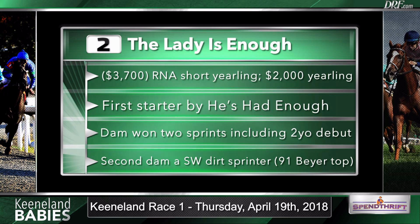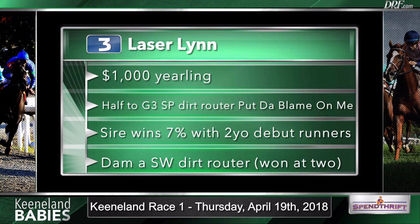The number 3 is Laser Lynn. This is a daughter of Wilburn that sold for only $1,000 as a yearling, but she is a half-sister to a Grade 3 stakes-placed router named Put the Blame on Me. The dam won too, but she also did her best running going long, and I wonder if this filly might need experience and more distance. She might. There is some 2-year-old ability on the page.